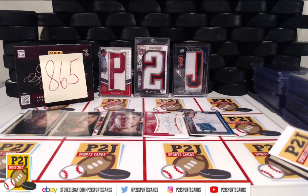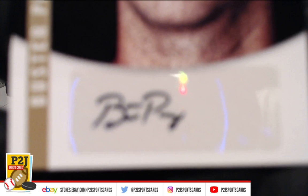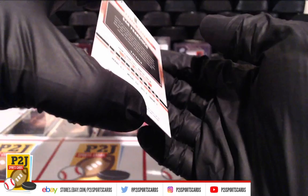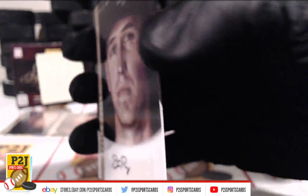And then last but not least here, we have San Francisco Giants Buster Posey Auto. If the camera would focus. There we go. Buster Posey, San Francisco. Let's see if this guy's numbered. 15 out of 49 at the top right here. 15 out of 49, Buster Posey. Very nice for San Francisco.